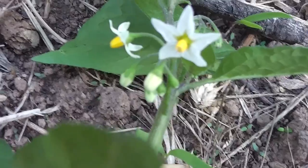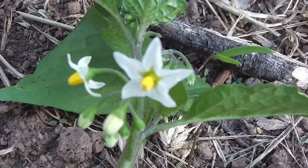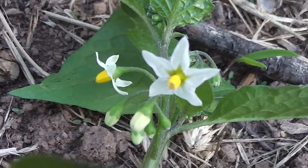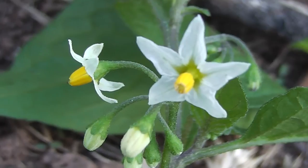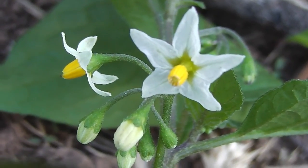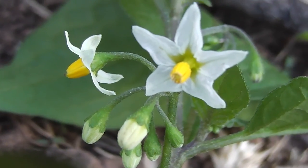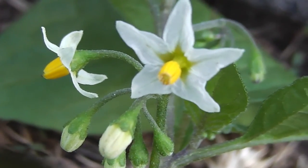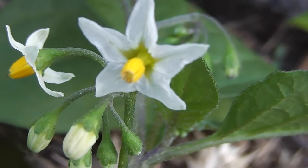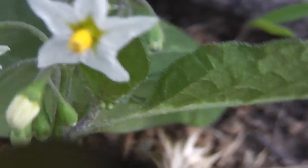Put them on the ground. I'll play with the focus a little. That's pretty close, isn't it? Can we get a little bit closer? A little bit larger? There. That's what the flowers look like up close. Can we get even closer? That's good, isn't it? That's the flowers up close for botanist friends.